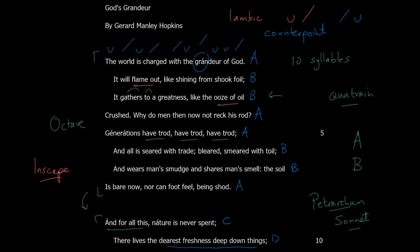So if you look at this closely, what you can see is that we have two regular iambs here. It's going to get a little bit messy. And we have one regular iamb at the end. And in between, we have two trochees. So if you remember from John Donne, we have trochees, and these are where we have a stress followed by an unstressed syllable. This is a great example of counterpoint for Hopkins.